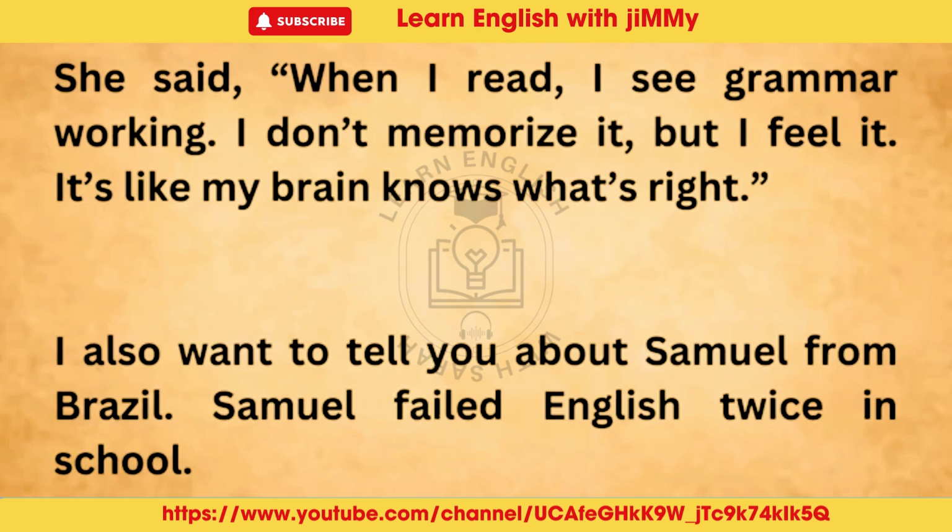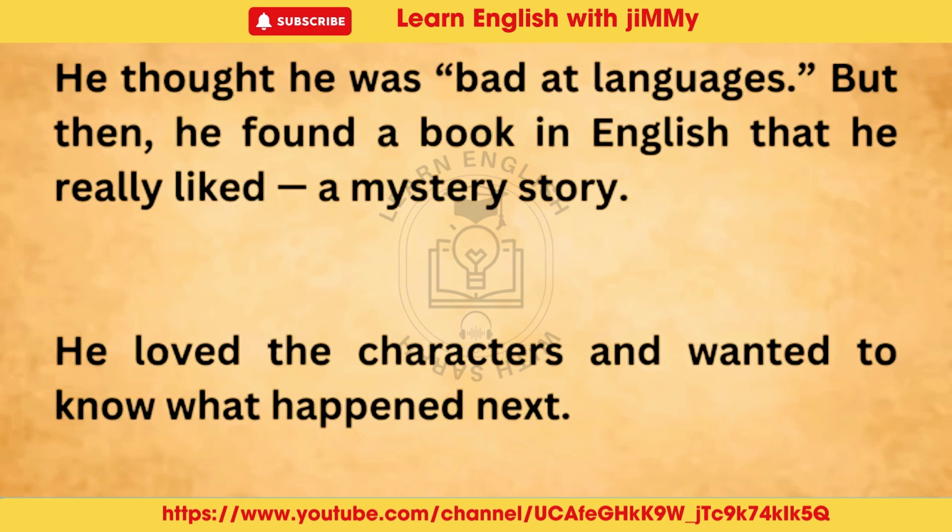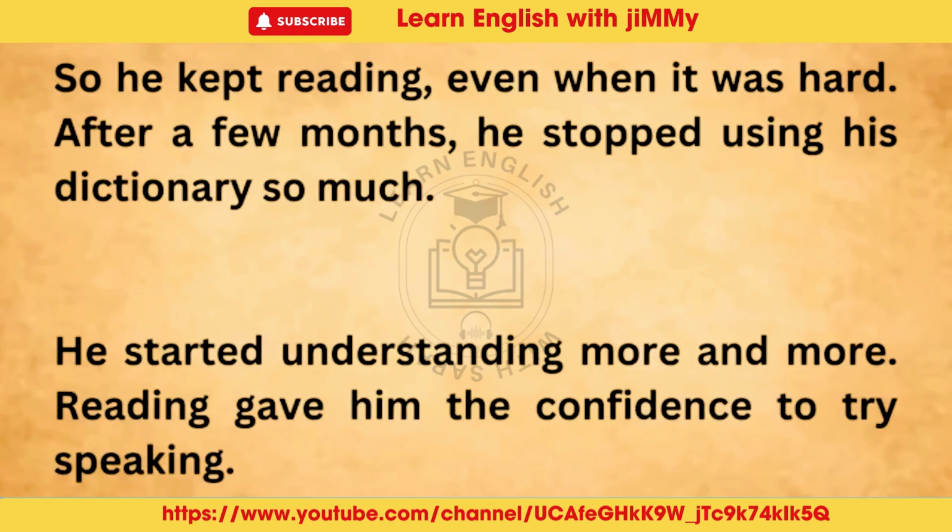Samuel failed English twice in school. He thought he was bad at languages, but then he found a book in English that he really liked, a mystery story. He loved the characters and wanted to know what happened next. So he kept reading, even when it was hard.